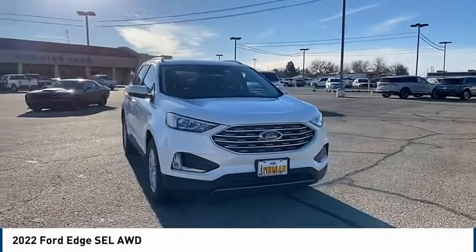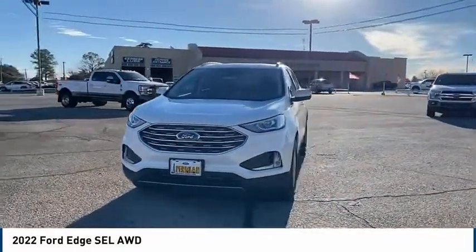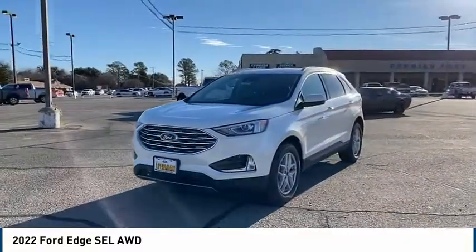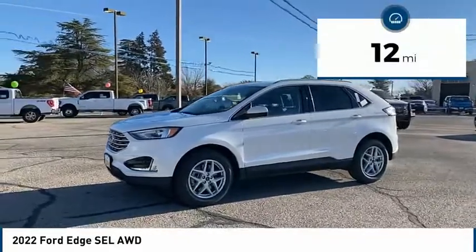Looking for the right vehicle? Check out the 2022 Edge. Thrills with more power and MPG. Either way, you're in for an exhilarating experience with Ford Edge. This vehicle has less than 100 miles.